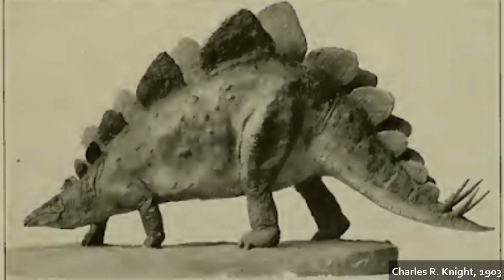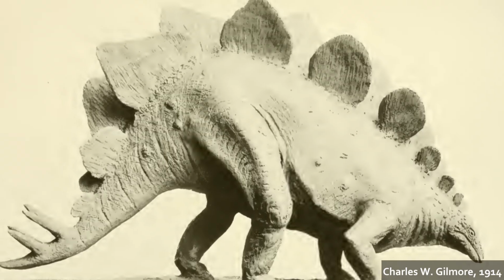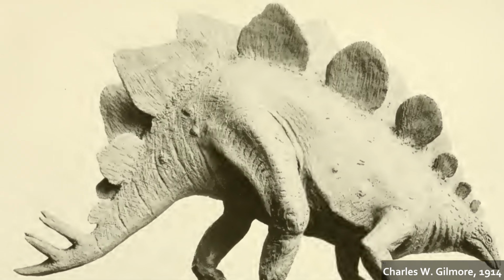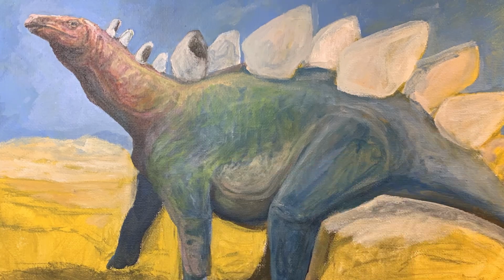Charles Gilmore wrote on Stegosaurus in 1914, and gave what would be the most recent description for 99 years. He agrees with Lucas on the plate structure, and adds the modification of moving the largest plate from over the hip to above the base of the tail. Stegosaurus would remain in this plate position, scientifically speaking, for the foreseeable future.